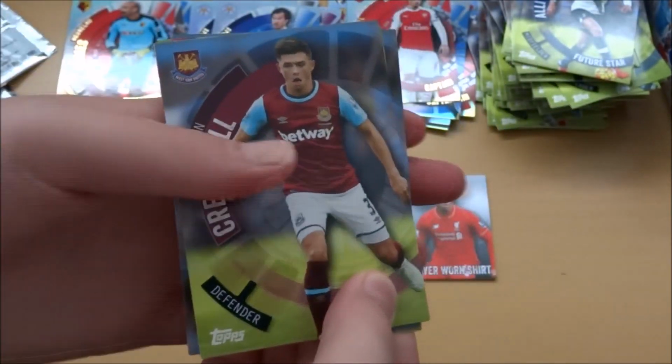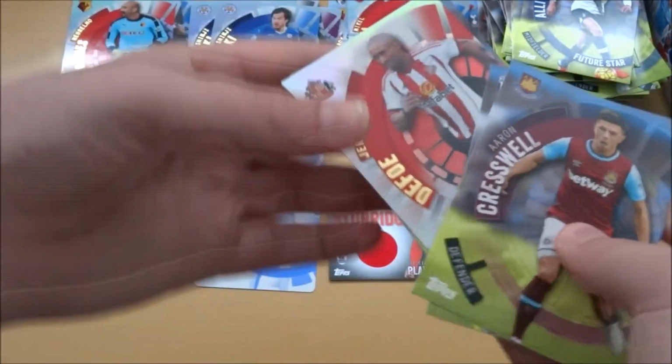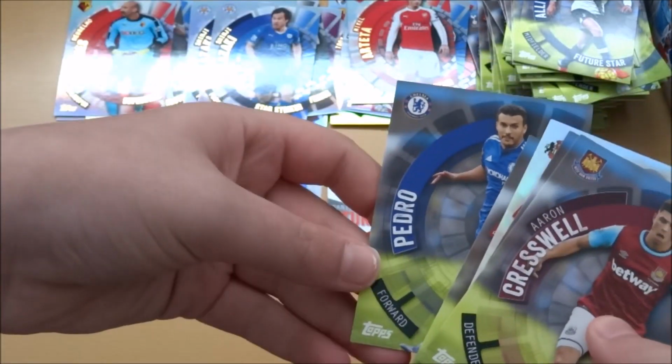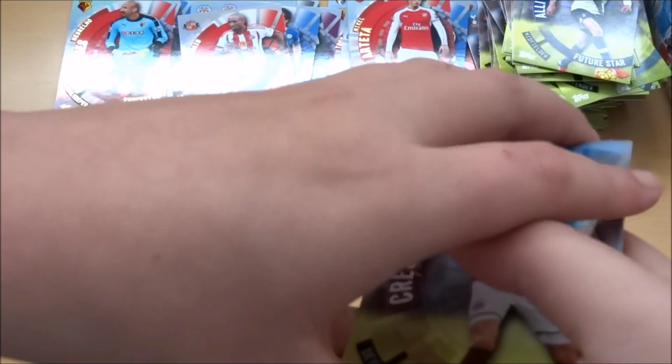Not gonna lie. Well, it might not have a Cresswell, McCauley, Jermaine Defoe, Dusan Tadic, and Pedro. What was Defoe's card? He is a star striker. Yeah. He has made a difference for Sunderland, you know, he's been there. Kind of carried them, bless him.